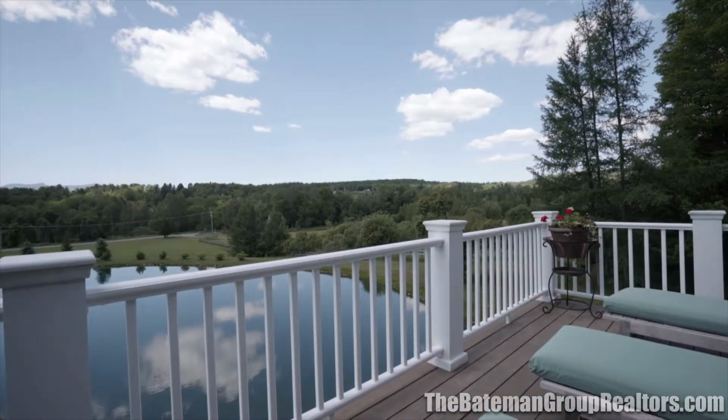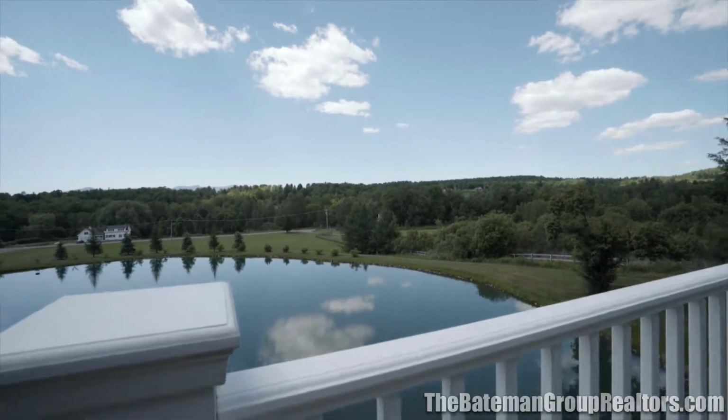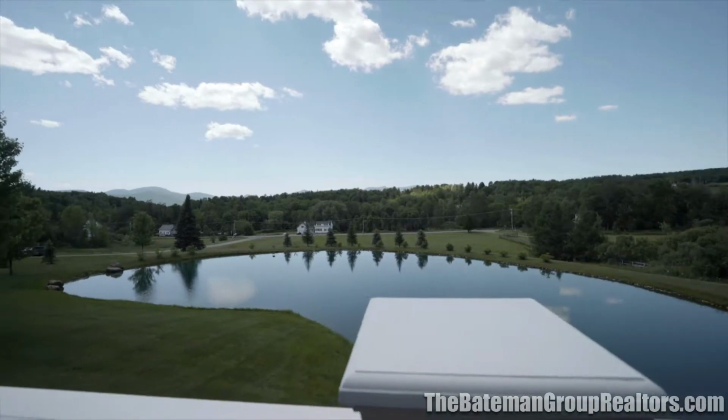The deck is oversized and well-suited for entertaining, with access from the main living space.